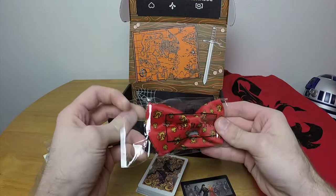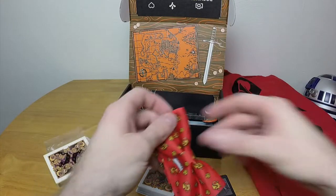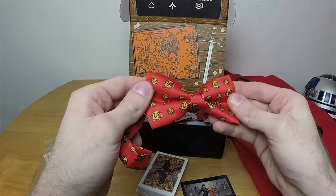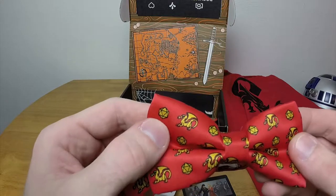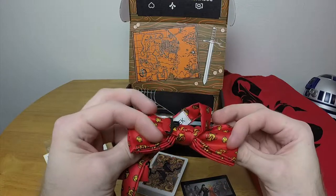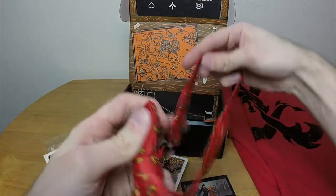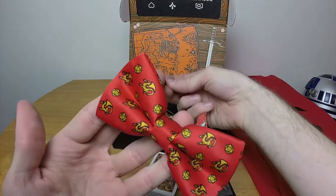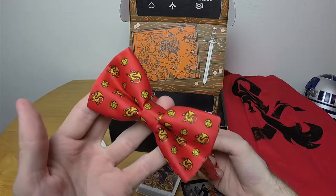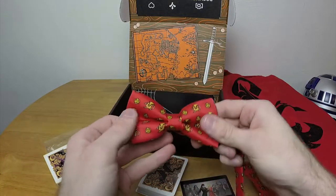All right, moving along. We have Bow Ties Are Cool from Black Tie Geek. I think we got the alien tie from them before. It's a D20 and a dragon. It's a clip-on bow tie. It's not a real bow tie, of course. See, now if I had gotten this before VCF, I would have been like, yeah, let's wear ties, because I would totally wear this. Just to be a smartass, I would totally wear this.